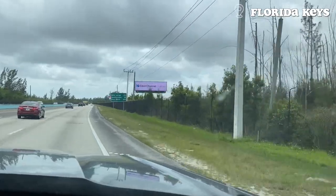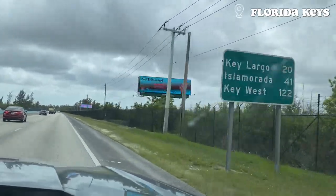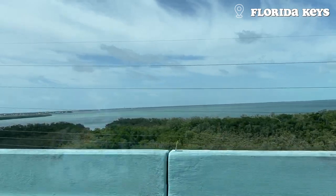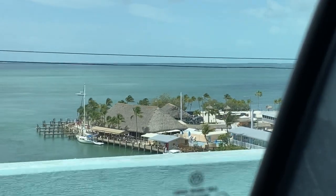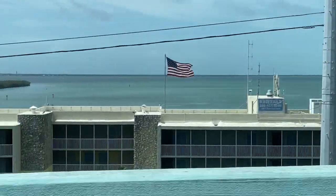Yeah, you saw that right. We actually decided to go ahead and just keep on driving all the way down to Key West. So it was time to hop on the longest bridge and check out the Florida Keys.